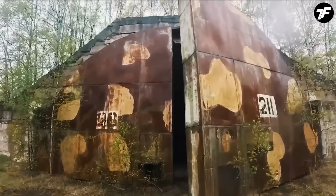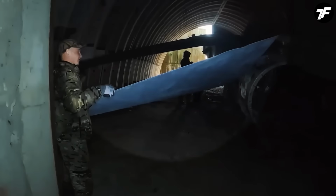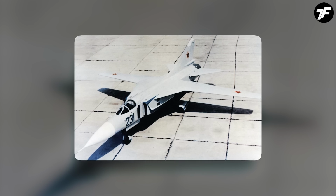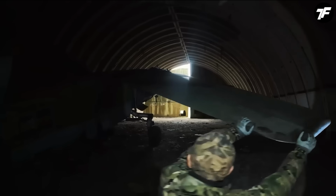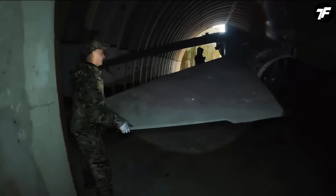In the wilds of Sakhalin, researchers came across an abandoned Soviet aviation training range. On a 2.5-kilometer runway, there are still two MiG-23 fighter aircraft, and nearby hides an underground communications bunker. All of this was left here after the Fighter Aviation Regiment was disbanded in the year 1994.